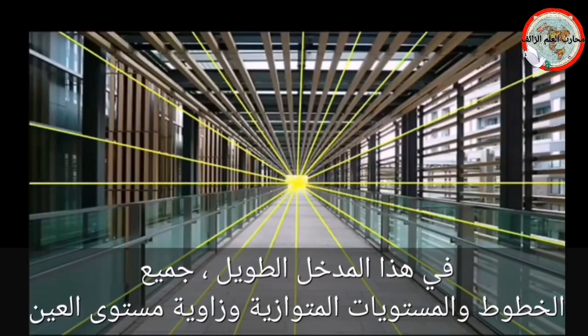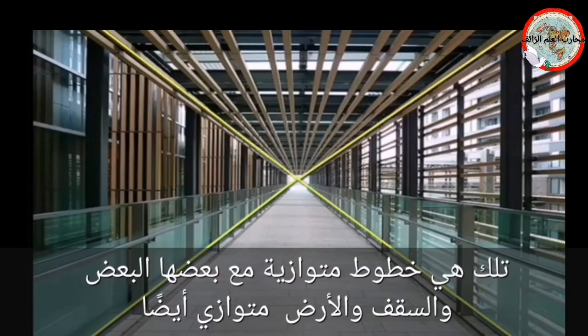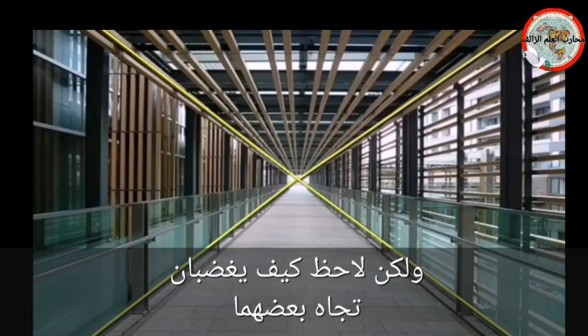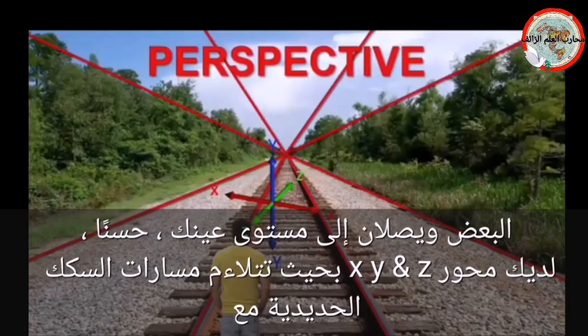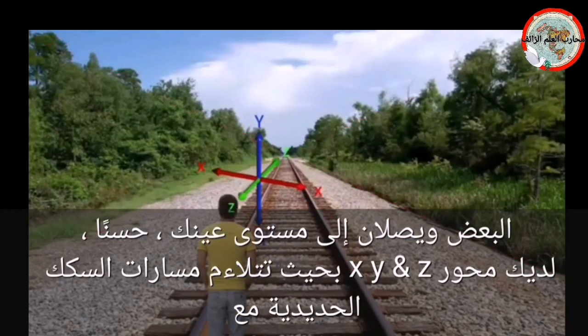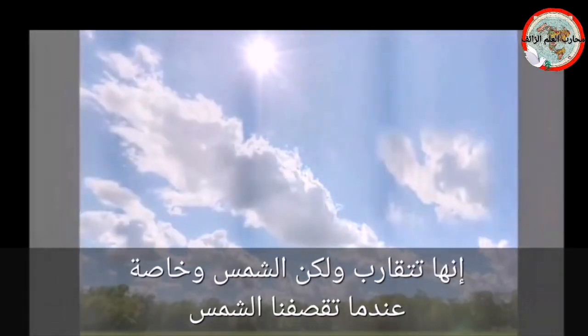Notice in this long hallway, all parallel lines and planes angle to the eye level or the eye position of the observer. Notice that the side walls angle in. Those are parallel lines to one another, and the ceiling and the floor are also parallel, but notice how they angle toward each other and they come to your eye level, right? You have an X, Y, and Z axis. So the railroad tracks would fit your Z axis. That's going away from you, and those lines, yes, they converge.